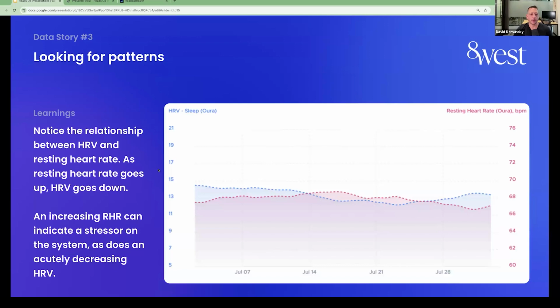And I imagine one of the ways to improve HRV is through cardiovascular fitness. So I would expect you can also show people's HRV improving as their cardiovascular fitness goes up, as their VO2 max goes up.